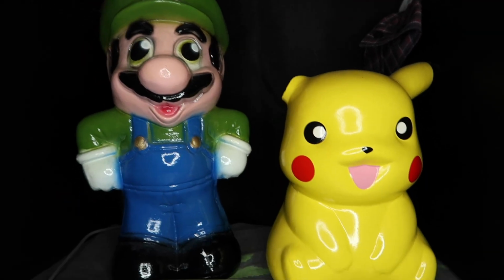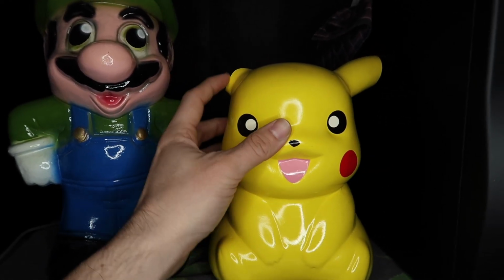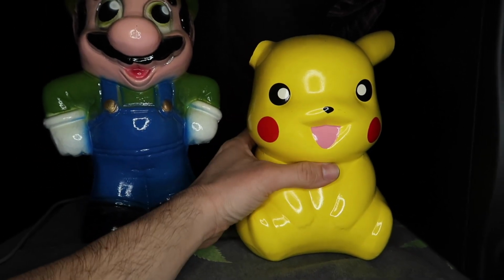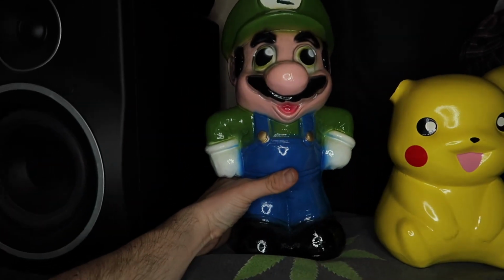So the fifth and last way that you can get into the habit of saving money is by buying a ceramic piggy bank. So real quick, before we get a little further into this, let me explain a couple things about ceramic piggy banks. I got this Pikachu right here, has a broken ear. This one's cool, but this is not the type that you need, because this has a bottom opening. You want one like this.